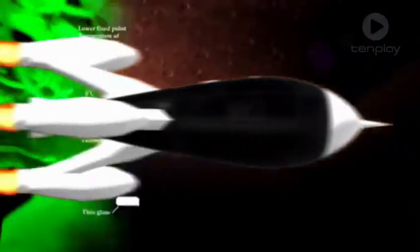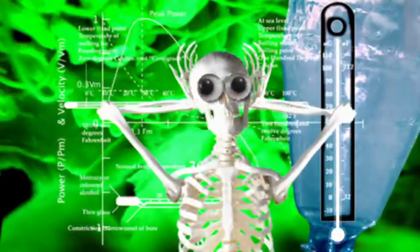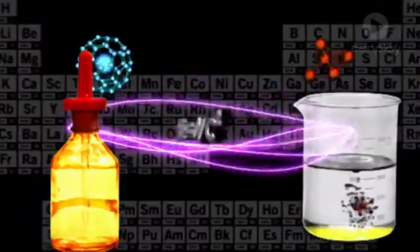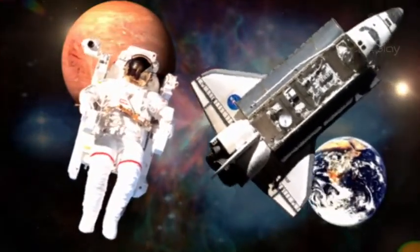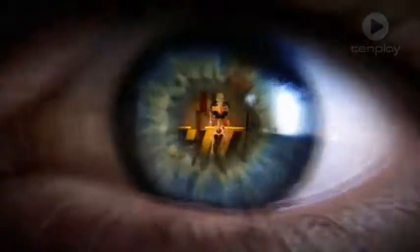Atoms racing out of space. Get your head around it. Profound elements, what's their place? Get your head around it. Chemical explosion, gravity in motion. Get your head around it. Get your head around it.